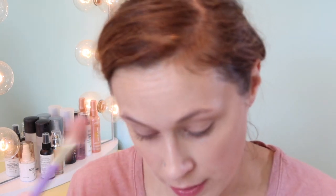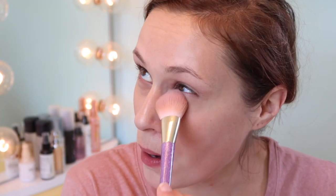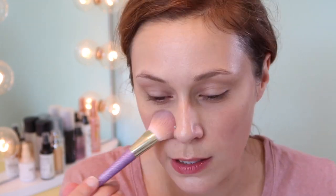I'm going to take a little bit and just pat it in the lid just to get the excess off. This one blends really easy, so if you happen to get too much, it's going to be okay. Laura Mercier in general is an expensive brand, but the powder is $38 for this big thing, and that is like sticker shock, but it will last you a while, and they do have half size for half that amount of money. So if you want a smaller version to see if it's worth the investment, that is an option.